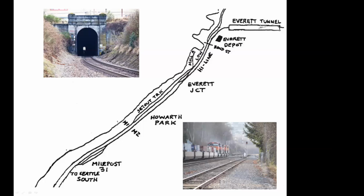And we come out of the tunnel, we pass the Everett Depot, which we always refer to as Bond Street Depot. And come down the High Line, so we had double crossovers at Everett Junction. Come down here to Howard Park. We had our set out track here at Howard Park. And then in here there was a track we called Mill A.